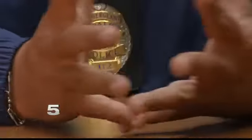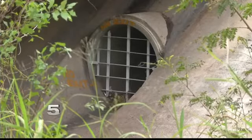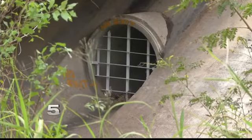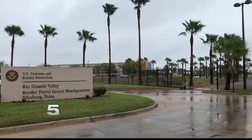Azura says a couple of years ago, his officers discovered drugs and people being smuggled through a large storm drain at the base of the river. Hidalgo PD partnered with Border Patrol to find a solution. The feds built a custom grate to cover the large drain. It's designed in a way to where it let the water flow. Without that, there'd be constant flooding.